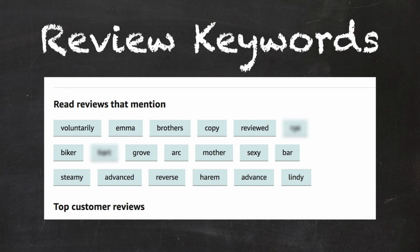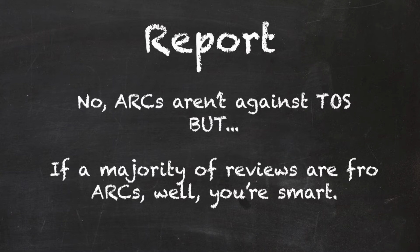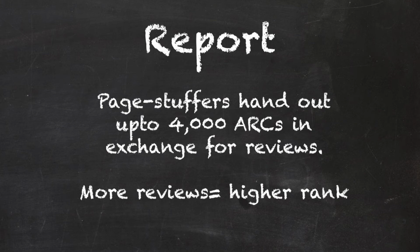So these are some keywords for one of the authors who likes to put a lot of books in the back. And you can see that out of 19 keywords, we have ARC, reviewed, advance, copy, advance, advanced, voluntarily. So we have 6 out of 19 allude to getting a free copy, so they aren't real, quote, purchasers. No, ARCs aren't against terms of service, but if a majority of your reviews are from ARCs, well, you guys are smart and you can figure it out. Page stuffers hand out up to 4,000 ARCs in exchange for reviews, because the more reviews you get, the higher your rank.